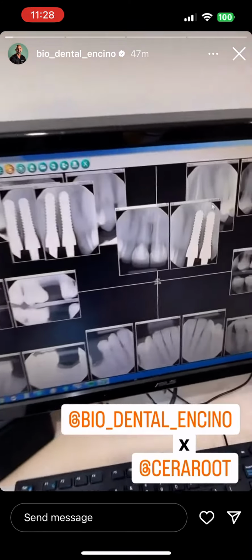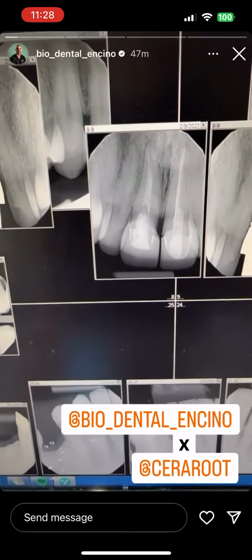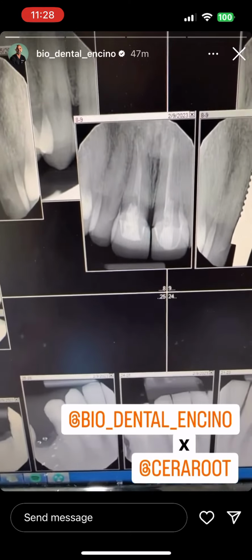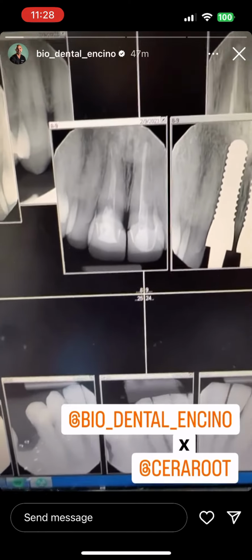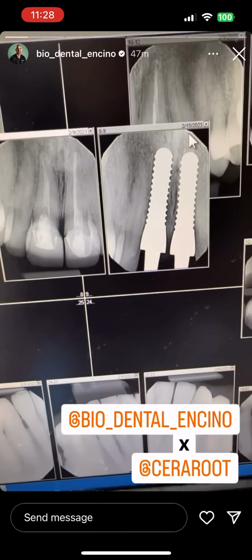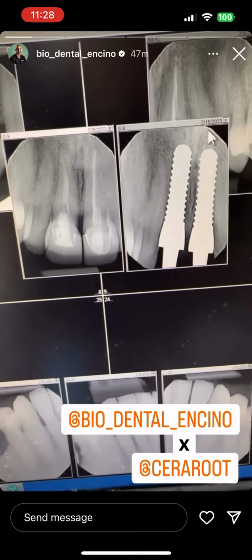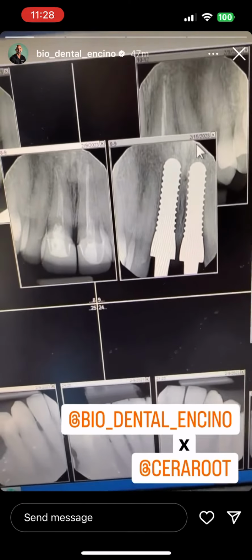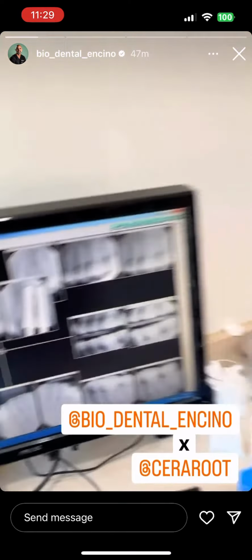So for our friend Eric, this was number 8 and 9, his two front teeth had root canals and reoccurring infections. We actually did 2 CeraRoot all ceramic implants in immediate. So the teeth were taken out and the implants were placed on the same visit. This is about 4 or 5 months ago.